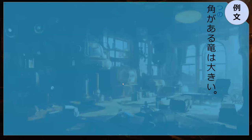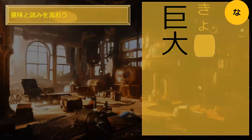Tsuno ga aru. 龍は大きい。The dragon, which has a horn, is large. Perfect. Can you read this word for me? The bottom part's going to be hard, but 50-50 guess. I guess one in three, there's three readings of that kanji. Cool.